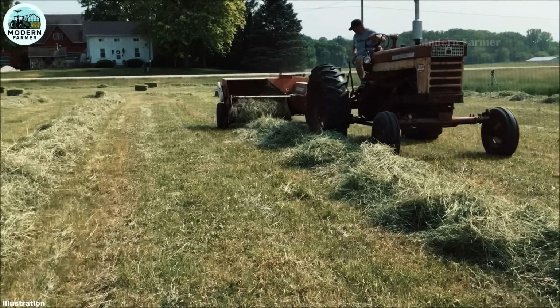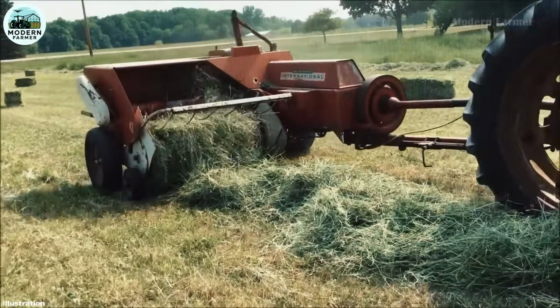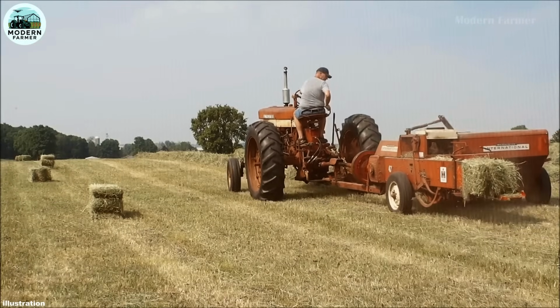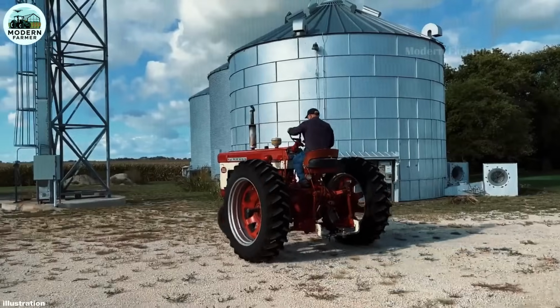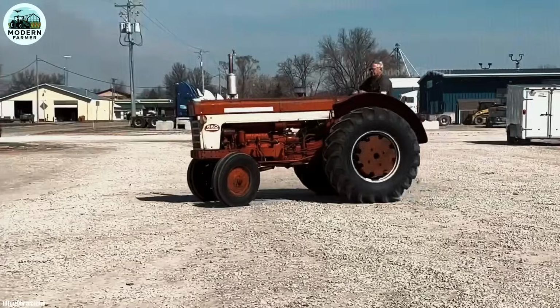This is one of the first IH models to use a large engine combined with a more advanced gearbox system, providing a smooth and powerful driving feeling. The machine has an independent PTO, a strong hydraulic system with a remote control valve allowing control of a series of equipment such as plows, straw balers, sprayers, tillers, etc.